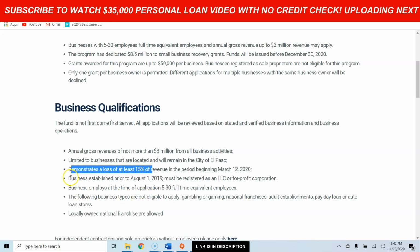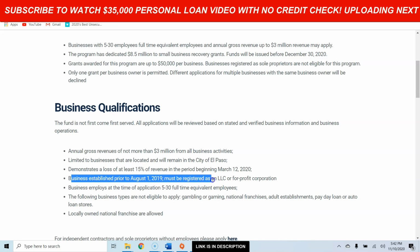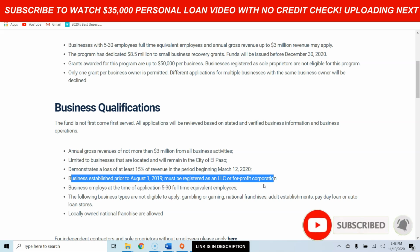Now the fourth one is business established prior to August 1st, 2019, and must be registered as an LLC or for-profit corporation. This is something internal to you, so you will have to see the aspects of your business, if your business qualifies or not.